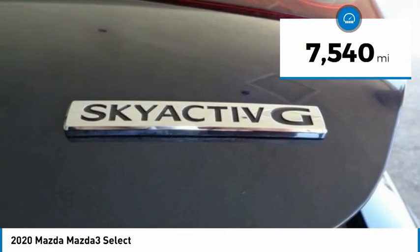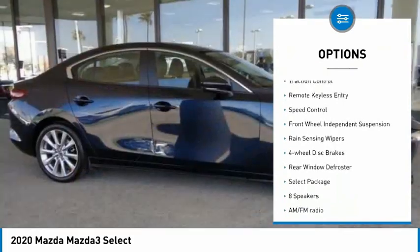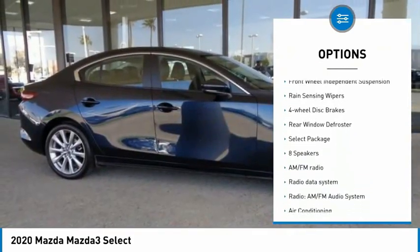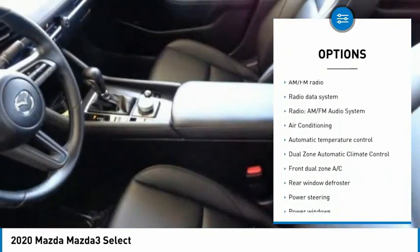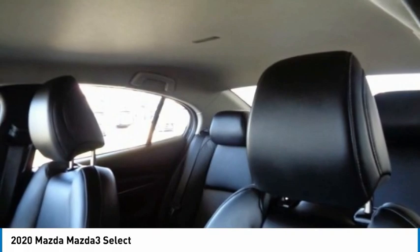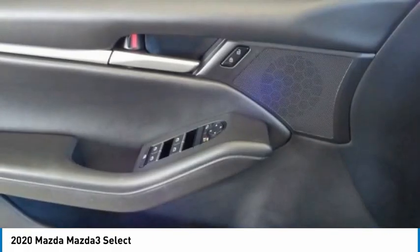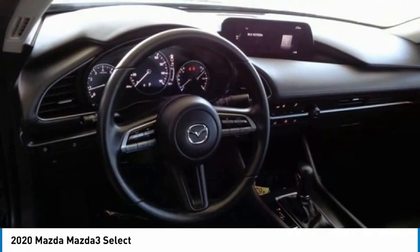Here are some of this vehicle's great options: electronic stability control, alloy wheels, brake assist, traction control, remote keyless entry, speed control, front wheel independent suspension, rain sensing wipers, four-wheel disc brakes, rear window defroster. This beauty is sure to make you the talk of the neighborhood. So call or drop in for a test drive today.